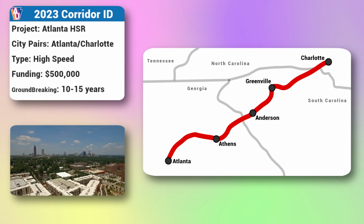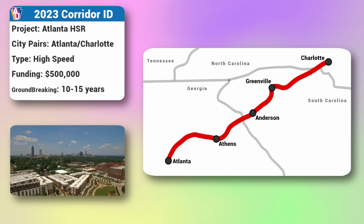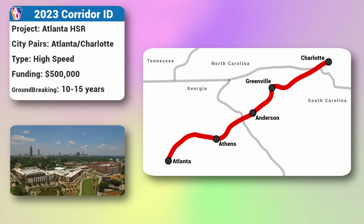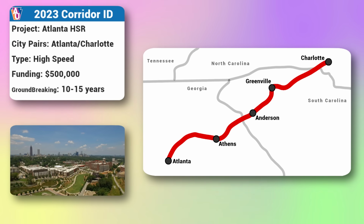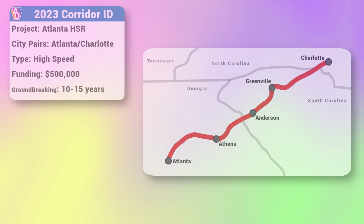Now, being that these are FRA grants for studying a corridor, they're kind of nebulous in what operator could possibly get this corridor. It could be Brightline or Amtrak or maybe a third party that we don't know yet. But these are 2 very important cities that make sense for high-speed rail because of how large their metro areas are and how close they are in proximity.